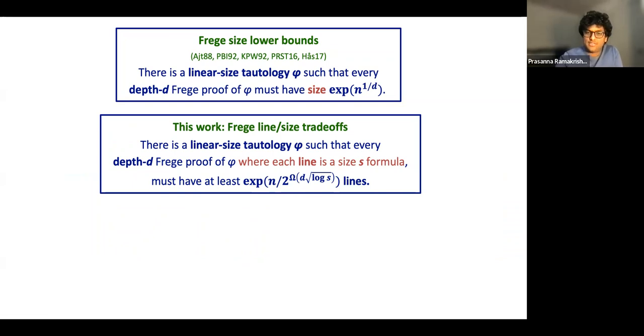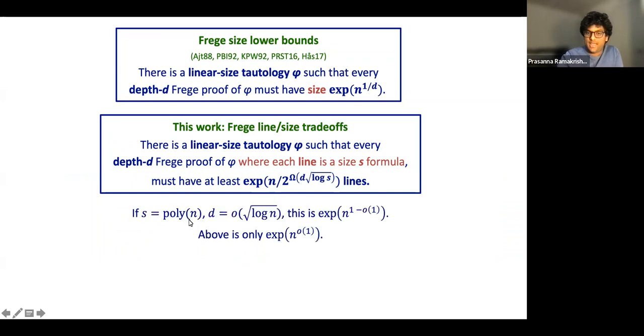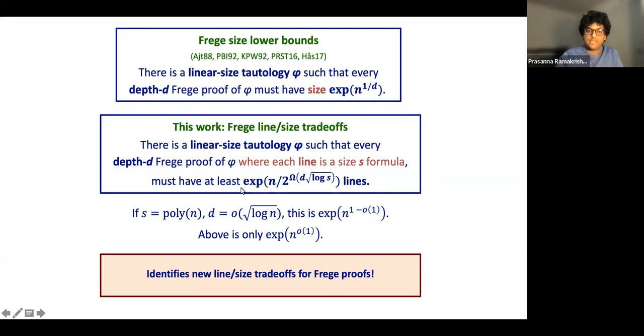And it's maybe not so obvious to see how these two bounds compare, but for instance, if s is polynomial in n, so that this log s is basically like a log n, and d is much smaller than root log n, so that this exponent is much smaller than log n, then this bound is something like exponential in n to the 1 minus little o of 1, which is strongly exponential. Whereas the above bound, because d is getting quite large, is exponential in n to the little o of 1. And so in this case, this does give a stronger lower bound. And so this identifies some new line size trade-offs for Frege proofs.